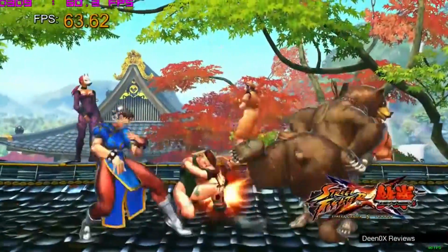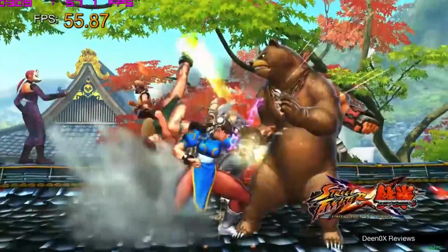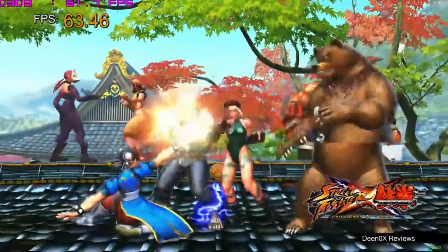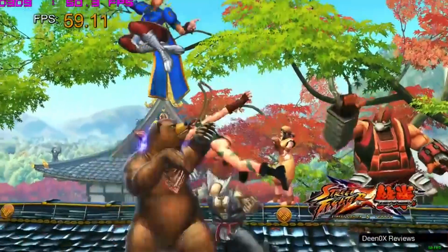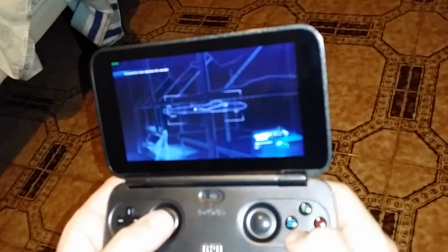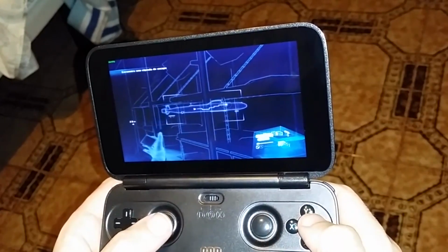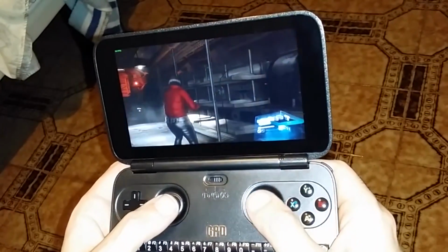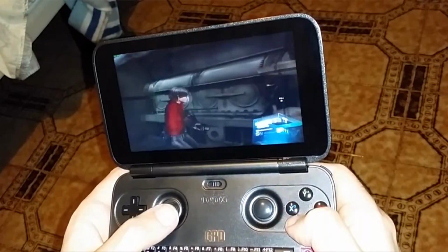Now, games it can play though, it can play Street Fighter really well. In fact, there's a benchmark out there right now that shows it basically crushing Street Fighter. It gets like an A, runs right through no problem. It can play Dirt fine, and the big one that a lot of people talk about, because we saw it on the Switch, this can play Skyrim okay. It can't play it obviously at full high settings or anything, but it can play it okay.